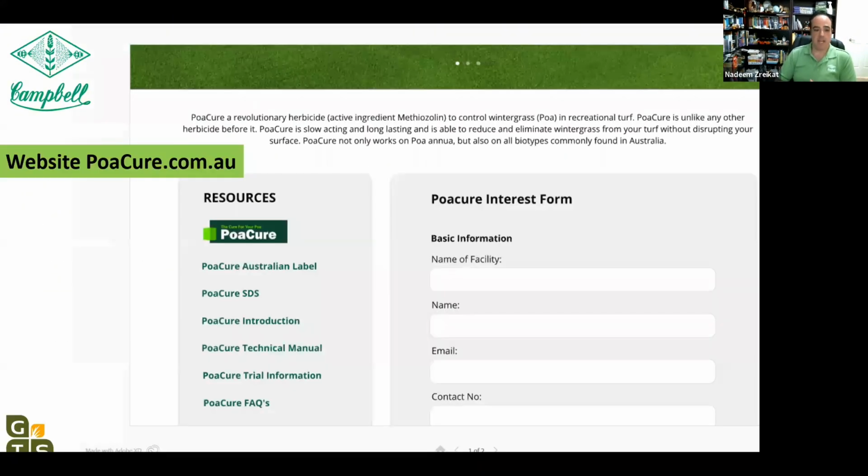The last thing I want to mention is that we are going to have a dedicated website for PoaCure, poacure.com.au. I'll have a lot of resources there on our label, on technical details, trial information. As well, I'll have a form there, which essentially, if you are interested in using it and you want to put some information through the website rather than initially giving the GTS guys a call, we've got some information there for you to fill out, and then I'll get in contact with you and have a chat to you.